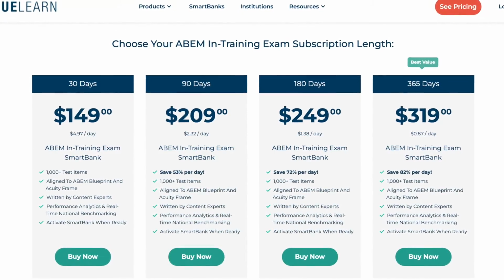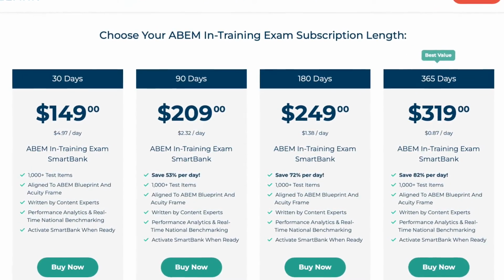Now, I know we really didn't talk about pricing. The pricing varies based on the length of time that you get the subscription. It varies on the exam that you're preparing for, whether it's STEP, whether it's COMLEX, whether it's your in-training exams for whatever specialty that you're going into. So it just varies. But one thing that I really like is they have the main price in bold, and then just under it, you can see how much it would be per day to use that subscription.